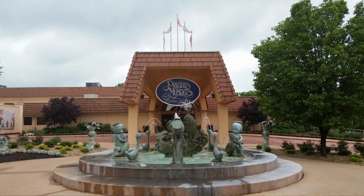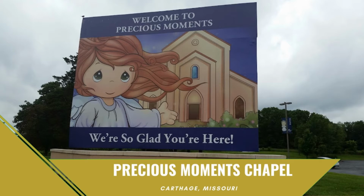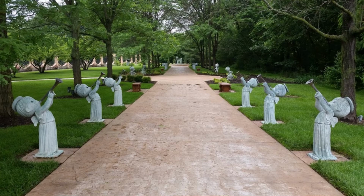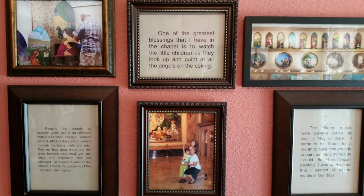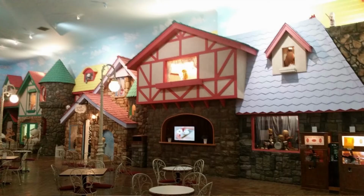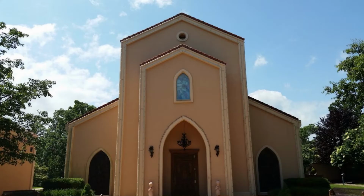Moving from traditional churches to more niche churches, fifth on the list might appear pretty strange, but stick with me on this. The Precious Moments Chapel in Carthage, Missouri is one to behold. If you grew up in the late 70s and 80s, you may be familiar with Precious Moments, which were childlike figures cast as prophets, angels, or other biblical characters created by Samuel Butcher. Well, due to the popularity at that time, Butcher created his own Precious Moments theme park, deriving inspiration from the Sistine Chapel to create his own chapel as the main attraction.